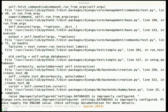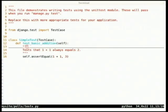Most websites have a database, and whenever you're running tests, you're probably going to need a database. So Django is saying, I don't even know how to run tests until you tell me how to configure my database. And you do that in a file called settings.py. Let's go and open that now.